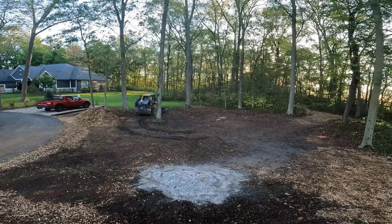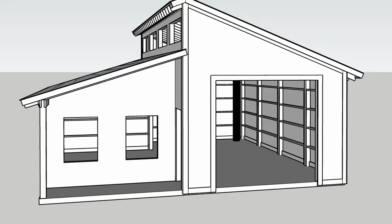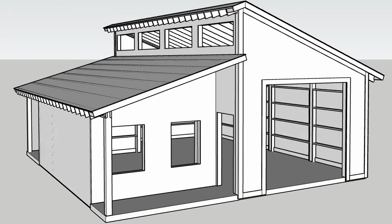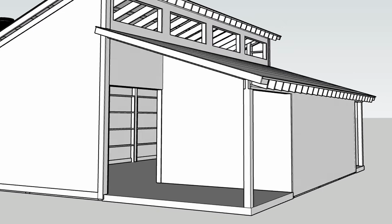So you ask yourself, why am I building a pole barn? I've got the property, I need the space, and I have a YouTube channel. 3 good reasons, right? This isn't gonna be a regular square pole barn. I designed it on SketchUp myself. I wanted a unique look, been thinking about it for the last 2 years, and I really pounded out the idea that I wanted on paper.